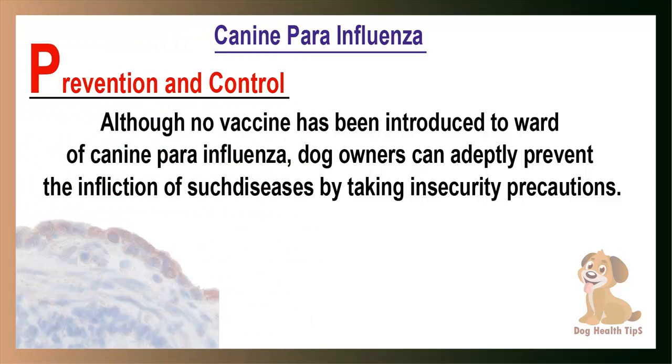Prevention and control. Although no vaccine has been introduced to ward off canine parainfluenza, dog owners can adeptly prevent the infliction of such diseases by taking precautions.